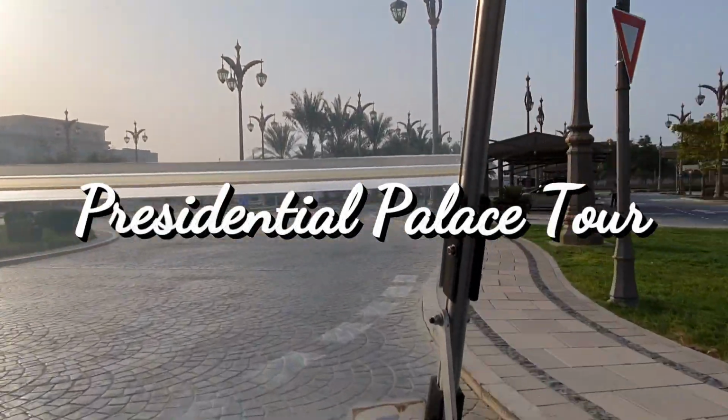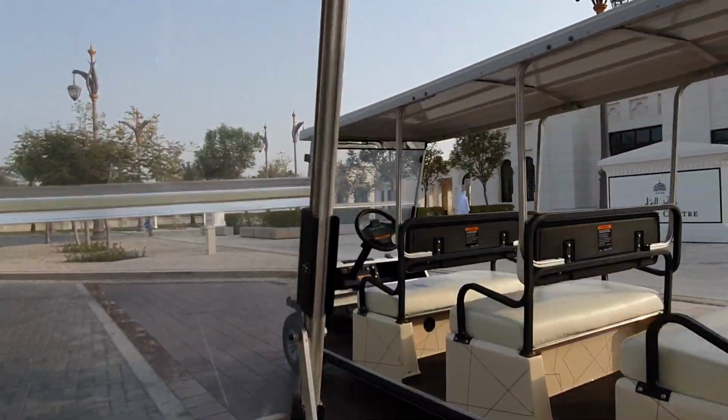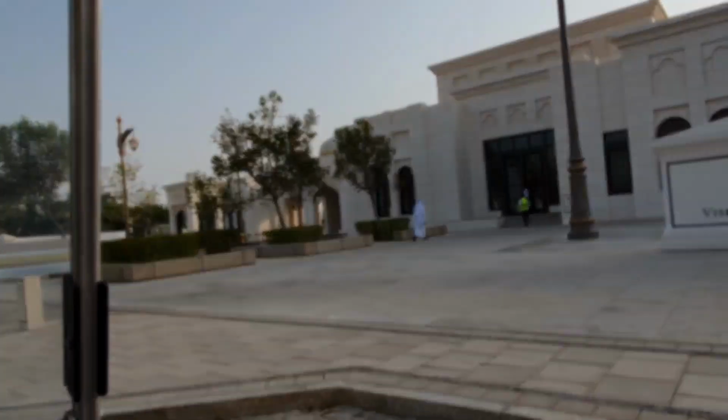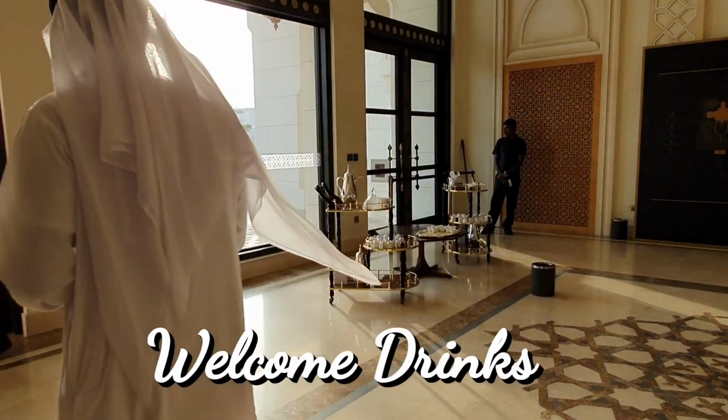Well, the journey starts from here. We'll be starting from our buggy. After the buggy, we'll be checking in to the office, and then from there we'll be having some welcome drinks, which is basically Arabic tea and dates.